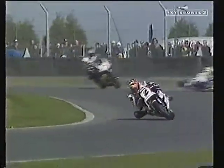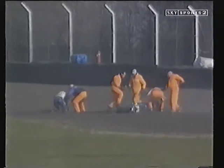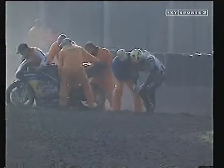Oh! Off goes Hayden. Squeezing the power on, absolutely too much. Down in the dirt goes James Hayden. That was a very, very fast high side indeed. Yeah, that bike got out from under him very quickly. In fact, quicker than I've seen one for a while, Scott.